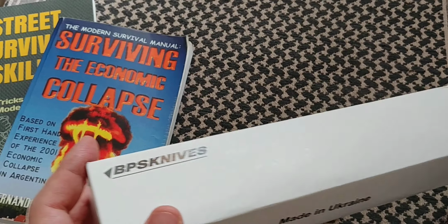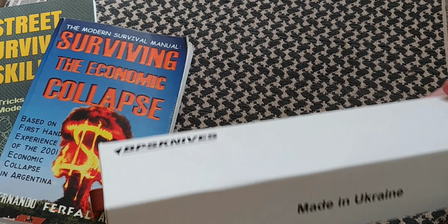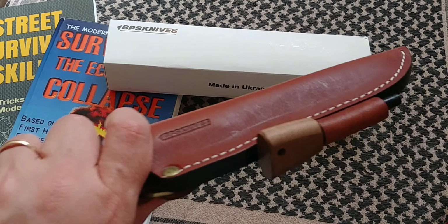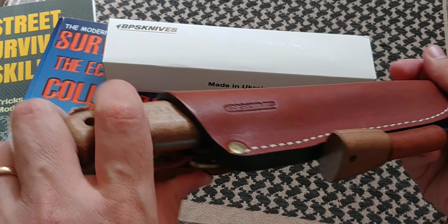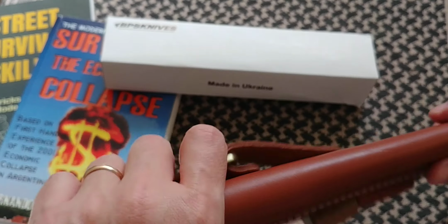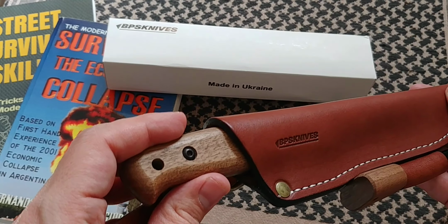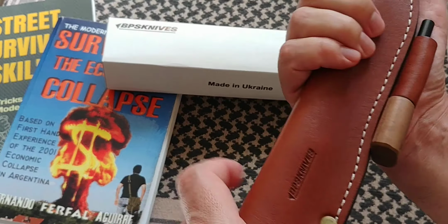I contacted them right away after buying it. They told me that it would take about a month, and it sure did, but I couldn't be happier with it. I think I paid 40 bucks for it. At $34.20, you want to get one of these. Even if you have 100 knives, just do yourself a favor and get one of these BPS knives for 34 bucks. Let's get to the quick review.